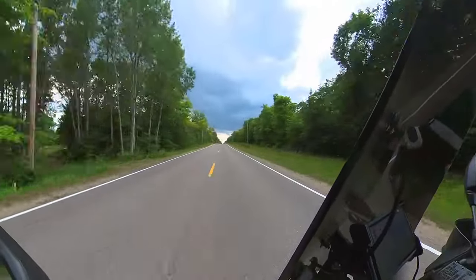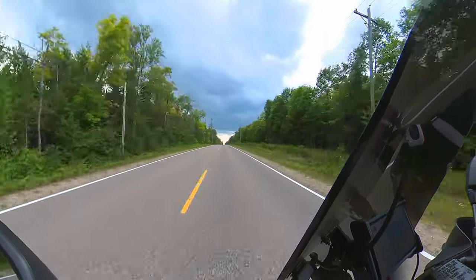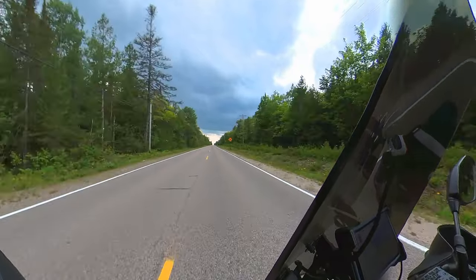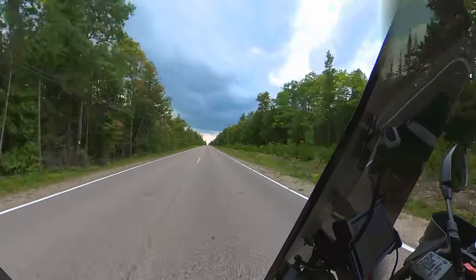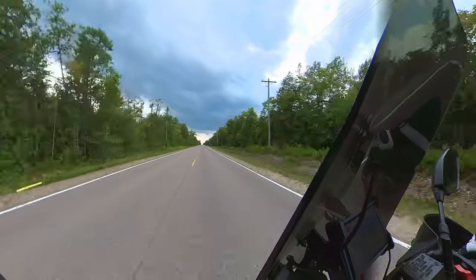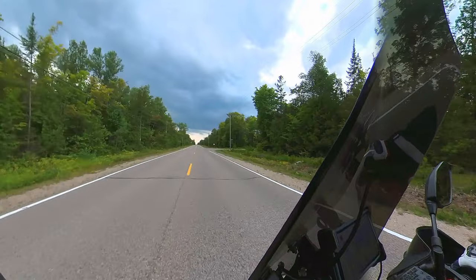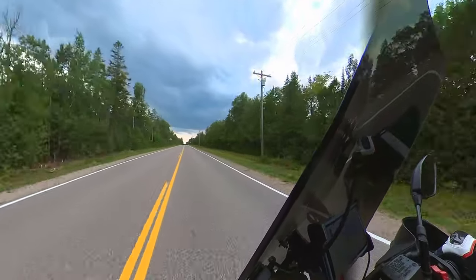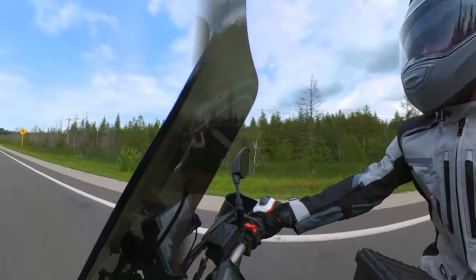Man, we decided to not go the lakeshore route because this glob seems to be moving southeast. So we're on the north. There's two choices, north side, south side, basically. We're on a peninsula. Well, that plan worked out.